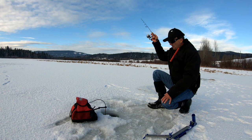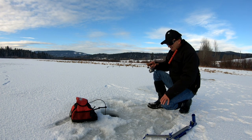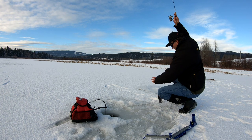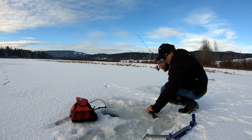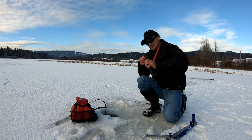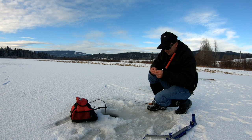Oh, there we go. Oh my, that was a good one. He hit hard. Man, he hit fast. Oh, there we go, there we go. Oh, these are fatties. Holy tiger. Look how fat they are. Fat slobs. Like the hook just drops down and they smoke it. They love these little jigs. Crazy how aggressive they are right now.